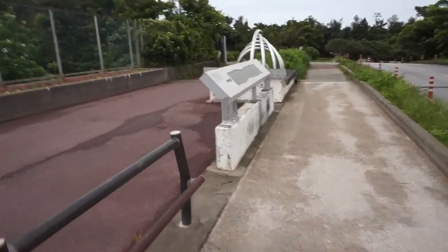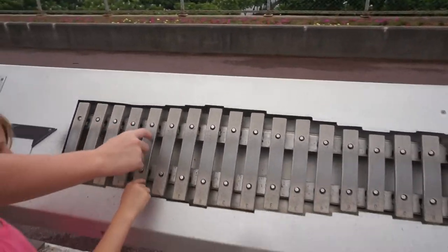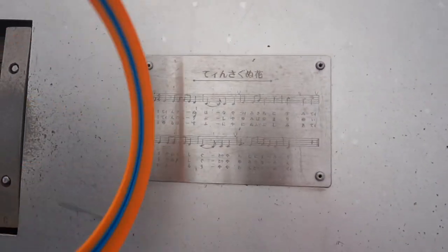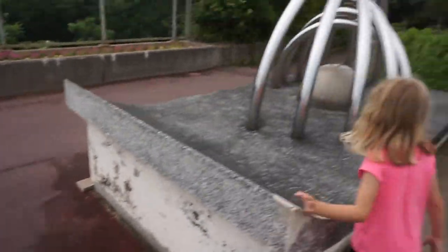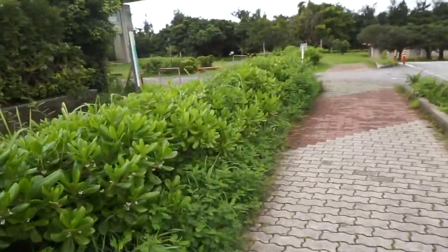This is a favorite thing too, but you have to have a stick. It makes noise if you bang on it. This is actually a song we know. If you play it, it makes a song that you can actually recognize. There's the music for it. That's what you're playing. Yeah, but the sticks are gone again. There's usually sticks right here, but someone's taking them. Okay, so it's kind of a fun spot.